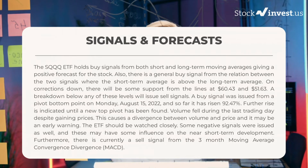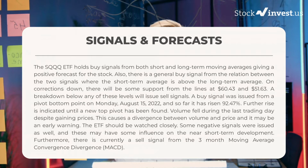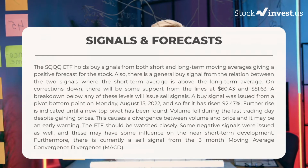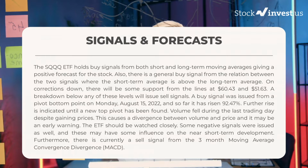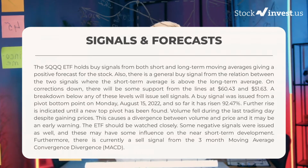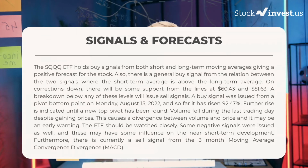A buy signal was issued from a pivot bottom point on Monday, August 15, 2022, and so far it has risen 92.47%. Further rise is indicated until a new top pivot has been found. Volume fell during the last trading day despite gaining prices. This causes a divergence between volume and price, and it may be an early warning. The ETF should be watched closely.